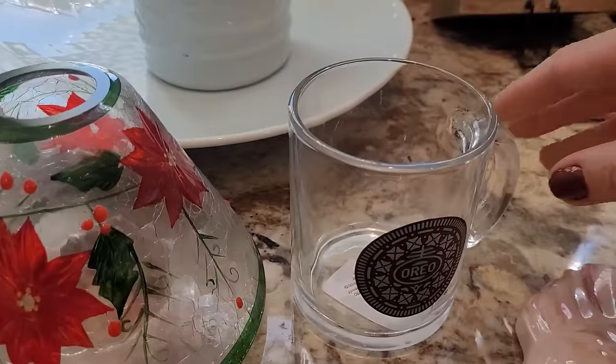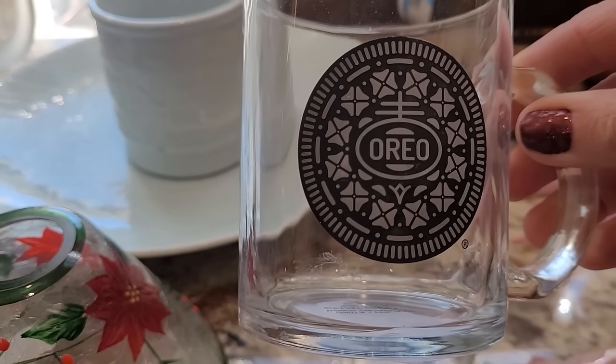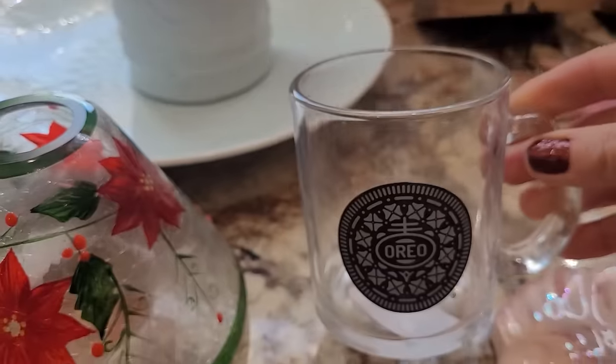Isn't this Oreo mug fantastic? Perfect for a cup of milk and a sleeve of Oreos. It was $3, and I am going to ask $18.